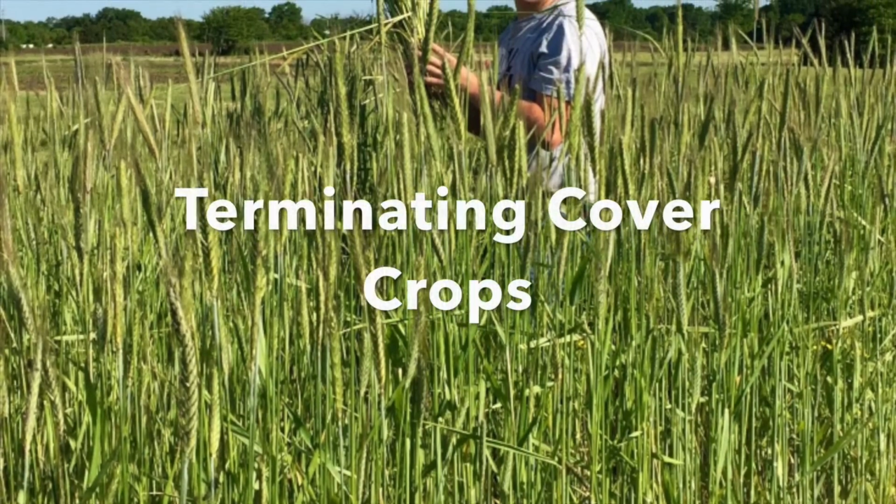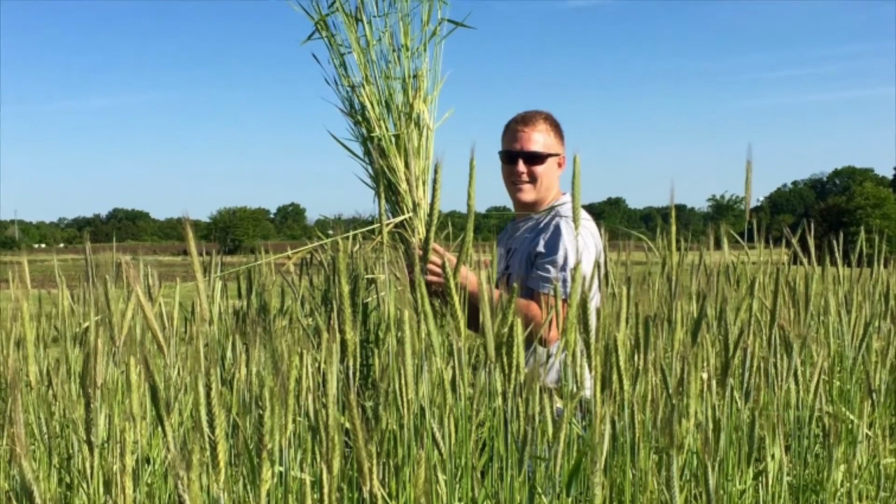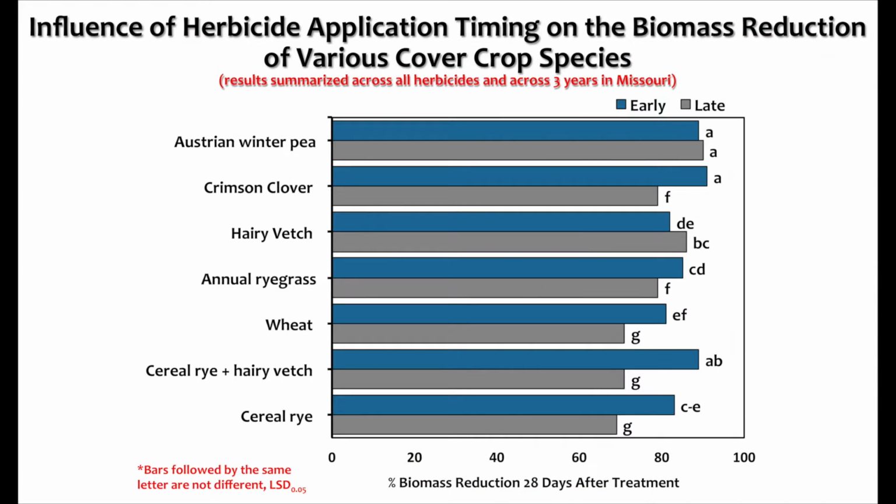Weed scientists receive a lot of questions about using herbicides to terminate cover crop species when their intended use is over. Three years of our research here at the University of Missouri shows how application timing can affect kill on various cover crop species. As you can see from this chart, the timing of the herbicide application can have an effect on the cover crop kill as well as different cover crop species.